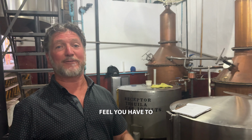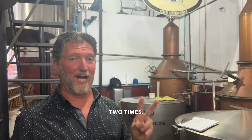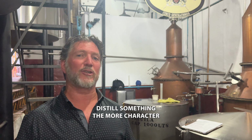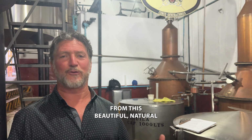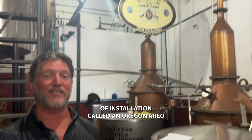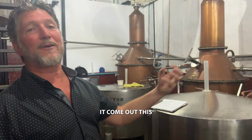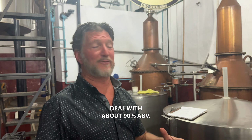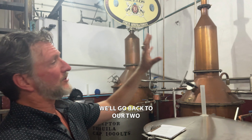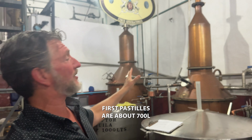But to be called tequila, you have to distill a minimum of 2 times. At Fortaleza, we distill 2 times. The more you distill something, the more character you're going to take away from this beautiful, natural product. The first pass of distillation is called ordinario. In our situation, it will come off at about 19% ABV. Our first pass stills are about 700 liters.